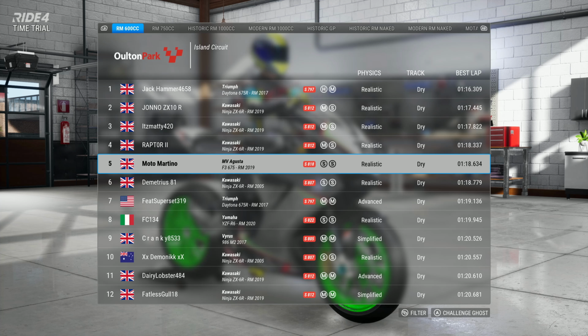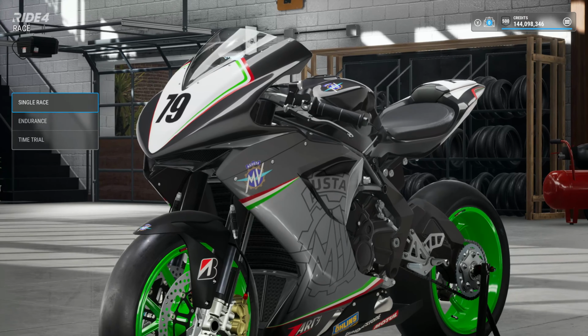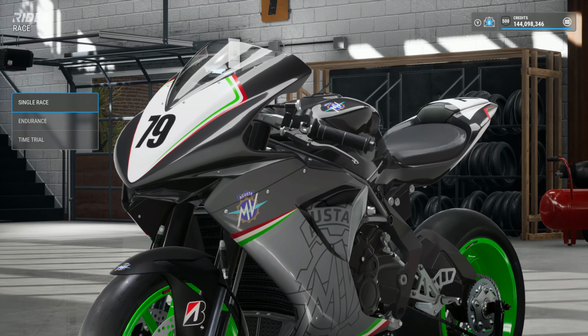Looks like the Daytona and the Ninja, the Kawasaki, are the two favourite bikes, but we've got a fair chunk of time to make up there, a couple of seconds, so when we get around to one of the other bikes, it might be worth having a go.